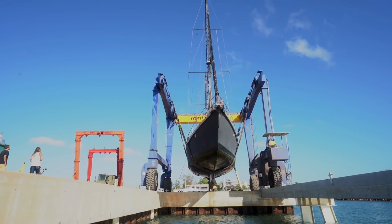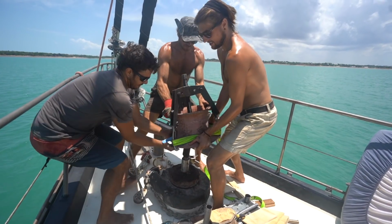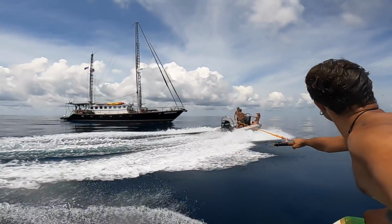It's been 3 long, hot months in Darwin, and many boat projects later, Sylvia finally has a new shiny coat of paint and many upgrades. It's now time to go back where she belongs, continuing her adventure in the open seas.